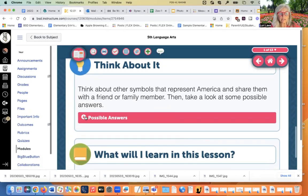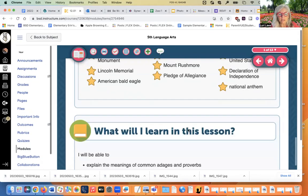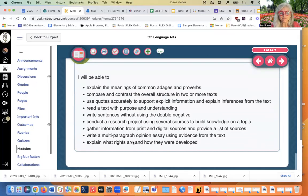Then take a look at these possible answers. The flag, the Washington Monument, the Lincoln Memorial, the bald eagle, which is our national bird, was almost the turkey vulture. The president, the Statue of Liberty, Mount Rushmore, the Pledge of Allegiance, voting, the Great Seal of the United States. I don't even know what that one is. Declaration of Independence, our national anthem, the "Oh, say, can you see?" Do you guys know the national anthem? I'm sure you've heard it before games and things, but you should learn it.